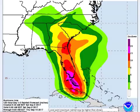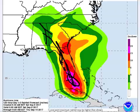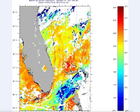You can see rain predictions 20 inches or more for the Keys, up the spine of Florida, very heavy rain, and then as it pushes inland, we're going to have rainfall that's pretty decent, 2 to 4 inches all the way up towards Tennessee. And these could change over time, depending on the convection of the storm and the movement and the speed of the storm. So as we saw with Harvey, flooding potential is there. Probably not as extreme, hopefully not as extreme, but it is there.